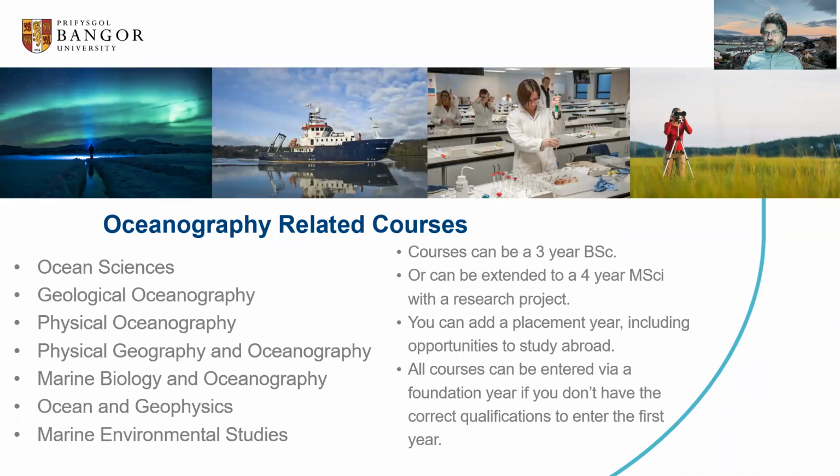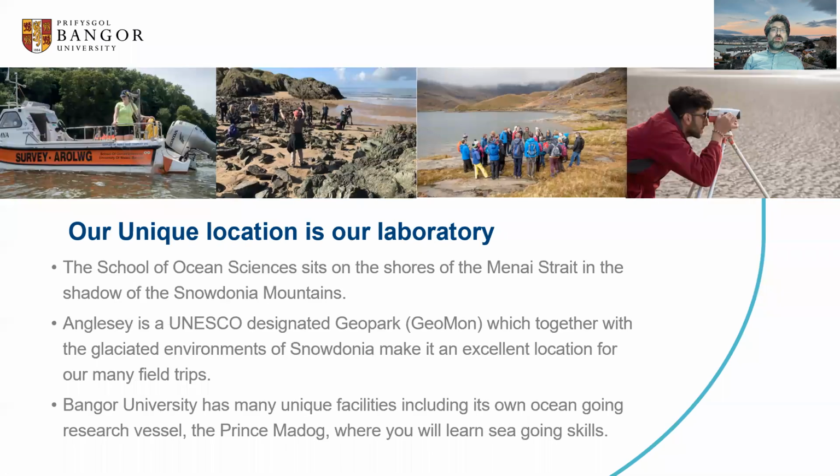And if you don't fulfill our entry criteria, don't despair. You can do a foundation year, which when you pass it, you go straight into our first year on your chosen course. And we're in a truly unique location in the UK. You can be up in the mountains in the morning and look at glacially sculpted 300, 400 million year old rocks. And in the afternoon, you're down on sandy beaches or rocky shores and look at very different processes at play.